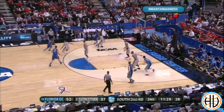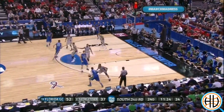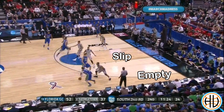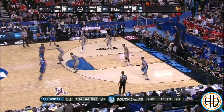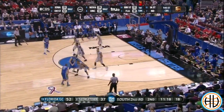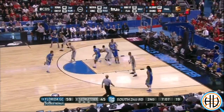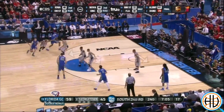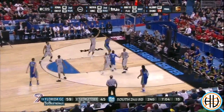Many of these examples are with an empty corner. With no one on the ball side, the help on the slip has to come from someone on the weak side. This time, Porter is alert and in great position. In this example, the weak side is asleep, but Porter's length breaks up the lob pass anyways.